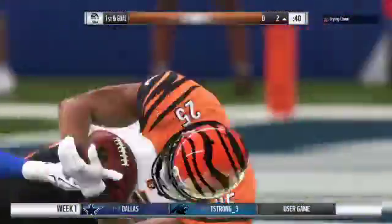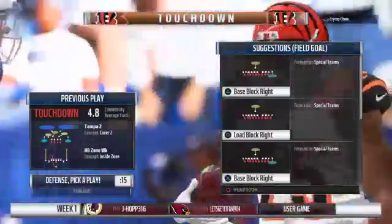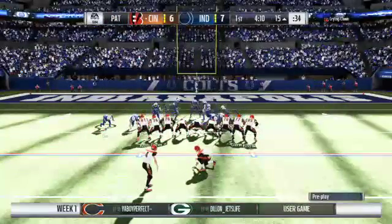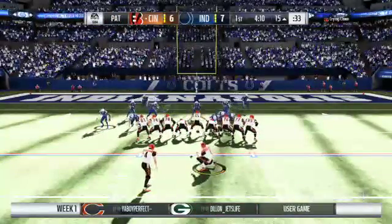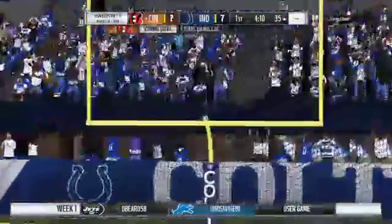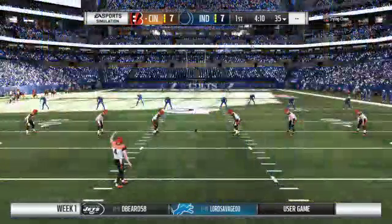And he will take it on in for a Bengals touchdown. Giovanni Bernard taking it in from 7 yards away. And the Bengals are an extra point away from tying up this football game. Extra point up and good by Bullock. And we are tied at 7.